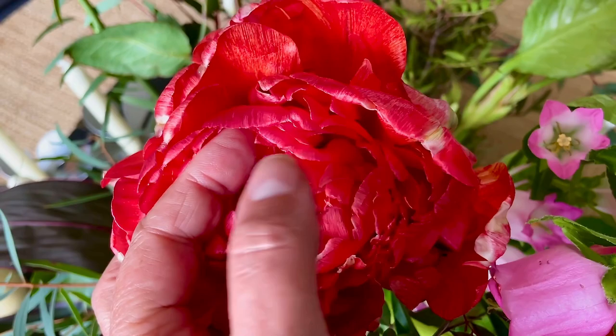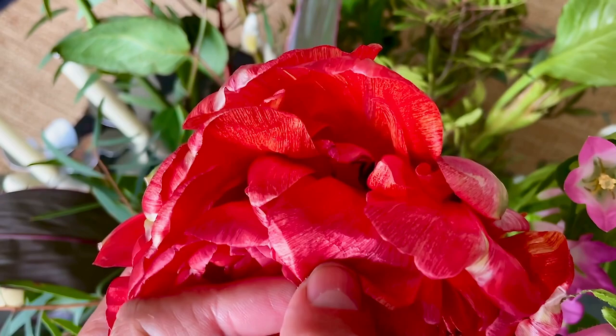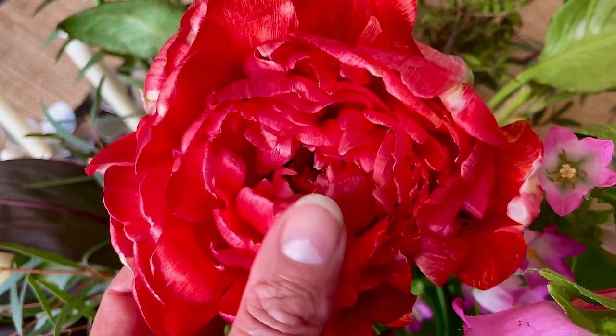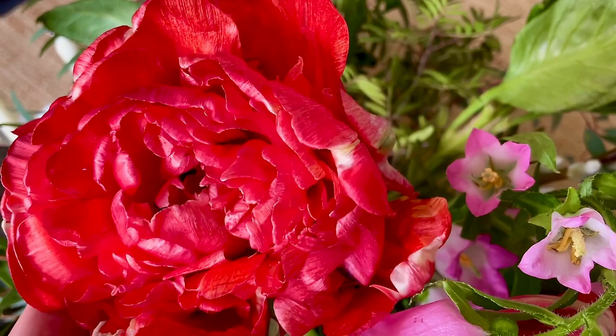You can see the stamen, they're in there. They're even in between the petals, right there. I don't think I've ever seen such, well, we could call them double flowered, but it's more like 20 times as many petals in there. So, yeah, I think they're amazing, but they are tulips.